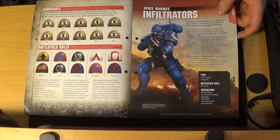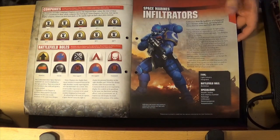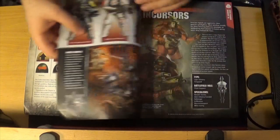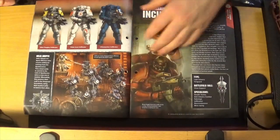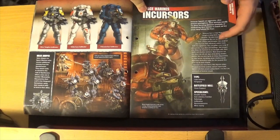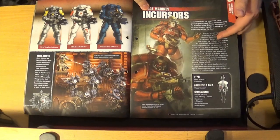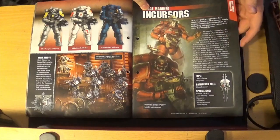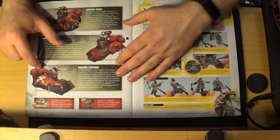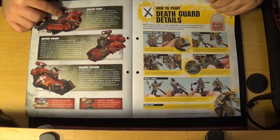Going on to talk about Space Marine Infiltrators, these are quite a new unit, they haven't been out very long, and you don't get any of these in 40k Conquest. All the chapters have them, and then the new troop choices you can take, the Incursors, again a fairly new unit choice, and they're showing the Blood Angel ones, I believe. It looks like Blood Angel markings to me.